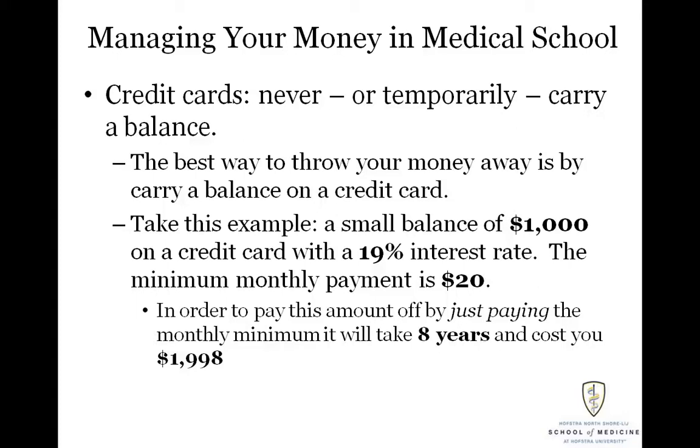If you do have a credit card, never carry a balance, and if you do, make sure it's temporary. The best way to throw your money away is by carrying a balance on a credit card. Take this example here: a small balance of $1,000 on a credit card with a 19% interest rate and a monthly minimum payment of $20 that we'll use for this example.